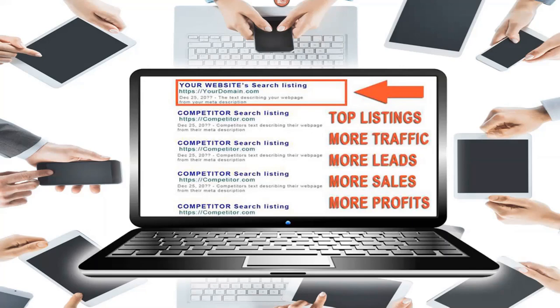Now, obviously, you're going to need a lot of these. Especially if you're in a competitive niche, your competitors might be getting hundreds of these search signals naturally. So for you to compete, you're going to have to compete on the same level. You're going to have to get hundreds of these as well.